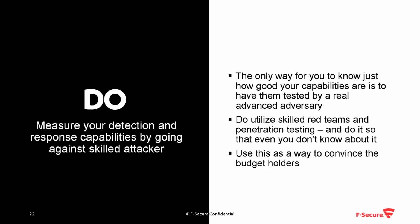Do measure your detection and response capabilities by going against a skilled attacker. Many companies have asked me, okay, how do we actually know, if we are selecting a vendor or managed security service provider, that they are any good? What is in the SLA that we need to look for? And I'm like, there is really no SLA that can give you the answers. The only way for you to know for sure is to go against a real advanced adversary. So do utilize skilled red teams and penetration testing companies, and do so without even the team knowing about it.